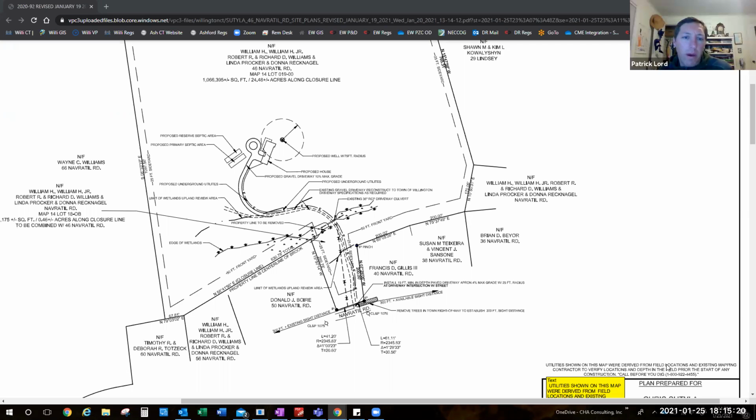Could you speak to how the utilities, like electric, are going to get to the home? Well, yeah, so he'll be doing that too. As I mentioned, he's going to be installing those as he widens the driveway. He'll put in underground utilities. They're going to be in conduit underground. So he'll install that as he goes too.